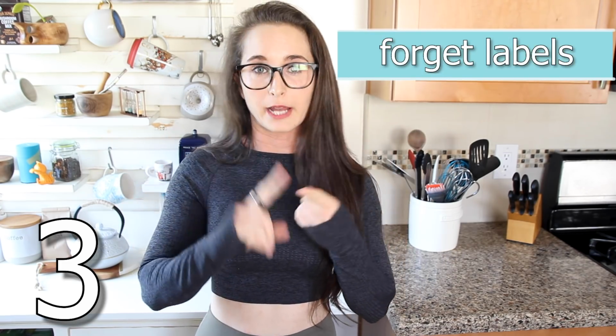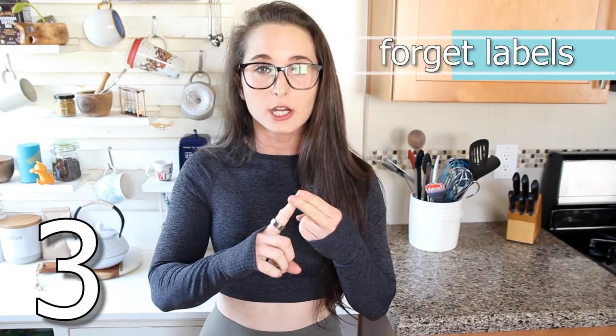Tip number 3 is to forget about the labels. Don't worry about organic, don't worry about grass-fed, don't worry about superfood or low fat or low sugar. Just don't worry about the marketing labels. Just get the basics. Eating whole foods that are not organic is still going to be a ton better for you than living off of Pop-Tarts and ramen.